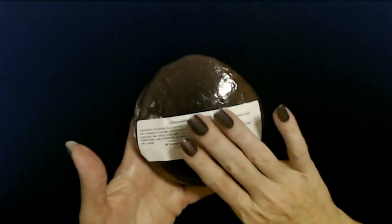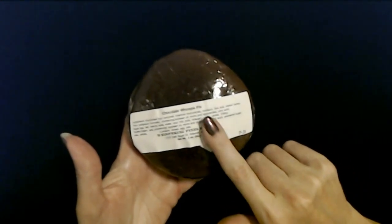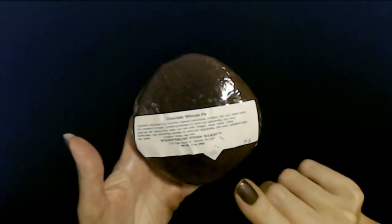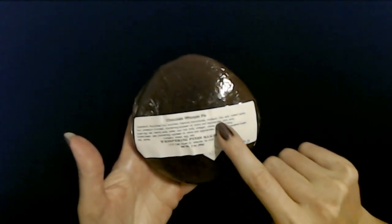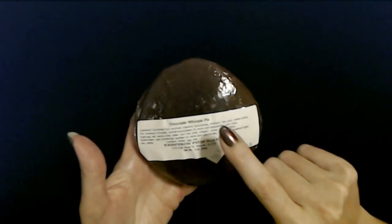So the reason I got this, I'm not a big fan of stuff like this, but I don't know when this was, a couple of years ago possibly. I went up to see my dad, and I stopped in the same place, and I got this little Whoopie Pie. I think it was pumpkin flavored or something.